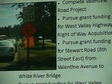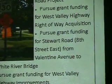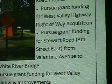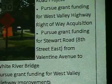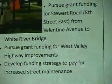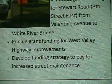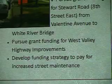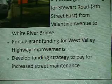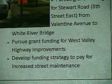Stewart Road, we're working with Sumner to complete the corridor. They have funding for the design of the bridge. We're trying to catch up with them, so we will submit a grant application to get design and right-of-way money in early 2016 to complete that phase of the project, and then if we are successful at that, then we'll keep moving the design forward in conjunction with Sumner moving their design forward, so that hopefully in 2018 we'll be in a position to get construction money to complete the corridor and be done. West Valley Highway was already up there.